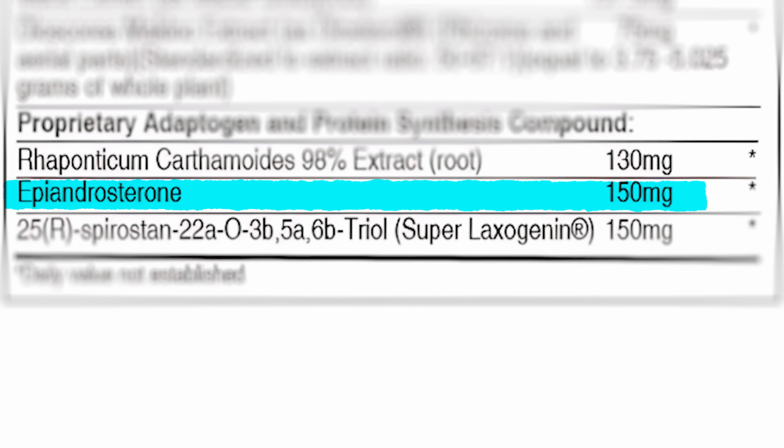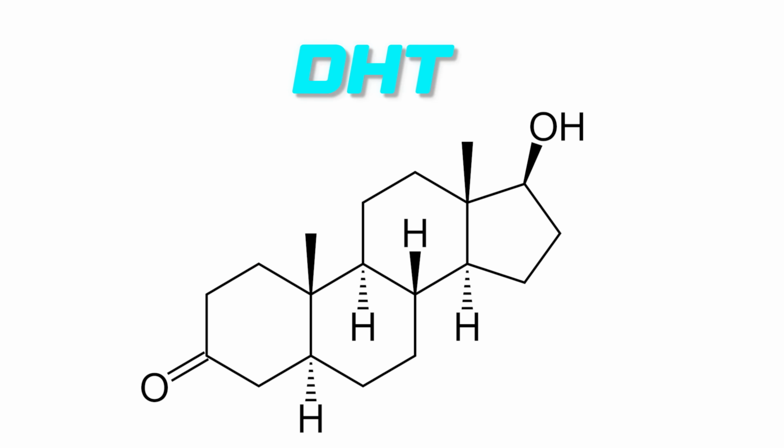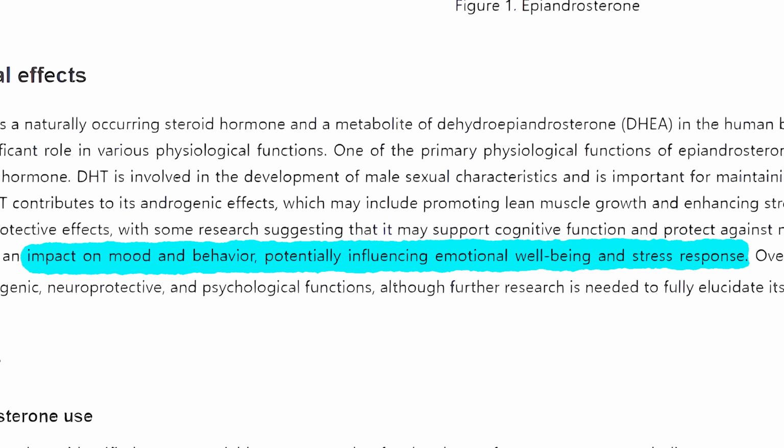Then we've got 150 milligrams of epiandrosterone, also known as Epiandro. This is a prohormone, one we've seen before, one that converts into the androgenic hormone DHT. And yeah, this one's definitely going to build some muscle, but it's also going to influence our well-being, that fight or flight, that stress response.